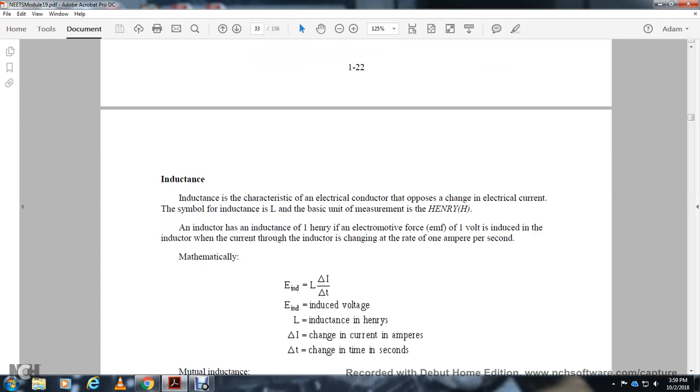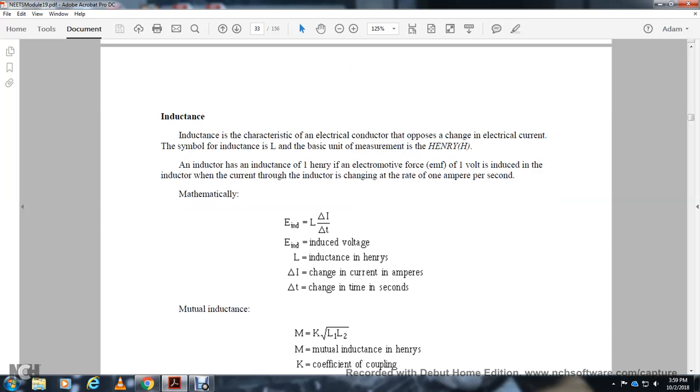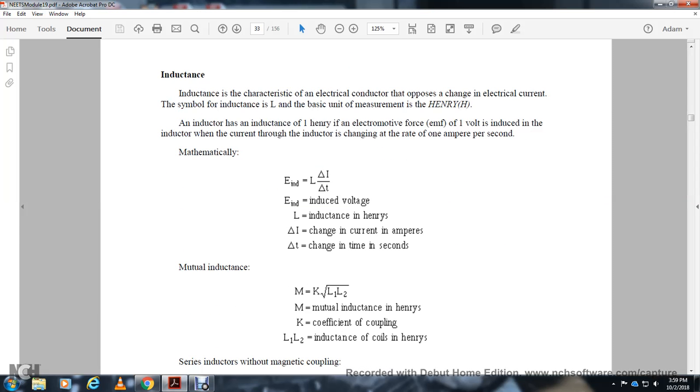The induced voltage is equal to the inductance in henrys times the change in current in amps over the change in time in seconds. Mutual inductance: M, the mutual inductance in henrys, is equal to the coefficient of coupling times the square root of the product of the inductances of the coils in henrys.